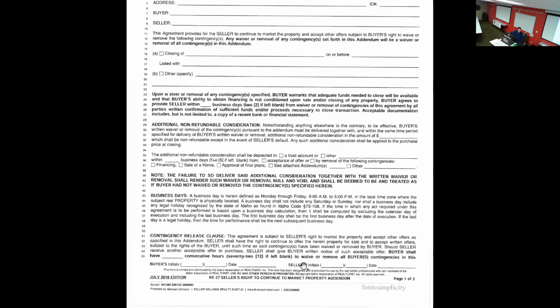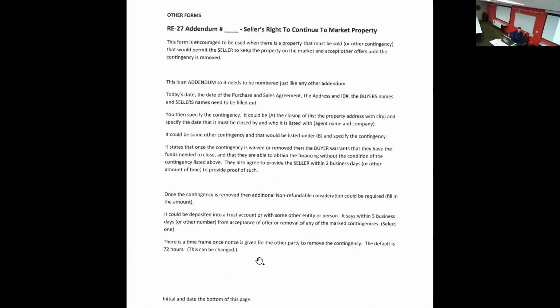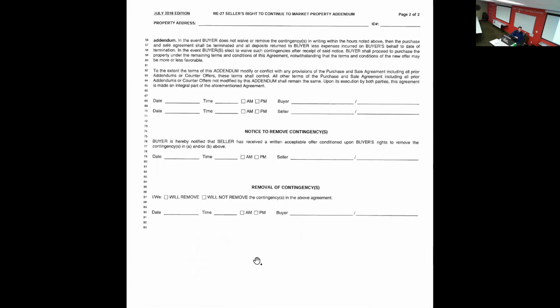Here it says, once notice is given, the buyer shall have 72 hours to remove the contingency. So if you're working with the buyer, you want to have the 72 hours. If you're working with the seller, you might have 48 or 24. But initials and dates that. Next page. To the extent this addendum modifies or changes anything, same type of verbiage.